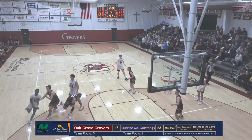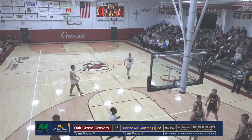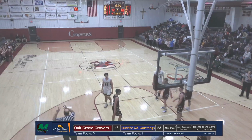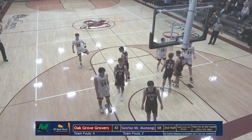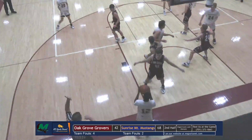He'll get it back to Ekpo. And now on the baseline, the shot is up. Rebound tipped around. There's a whistle and a foul. Foul goes on Oak Grove. That's their fourth team foul. Baseline pass from directly below here.